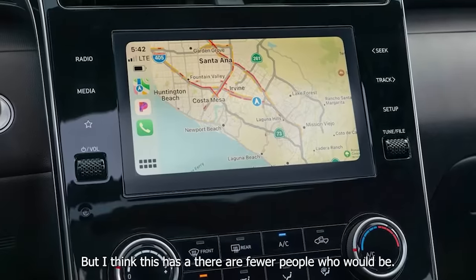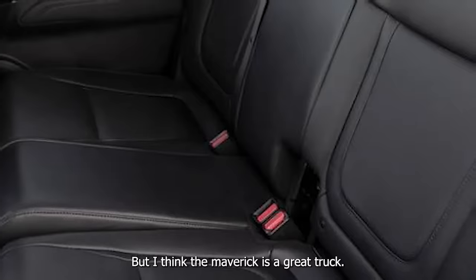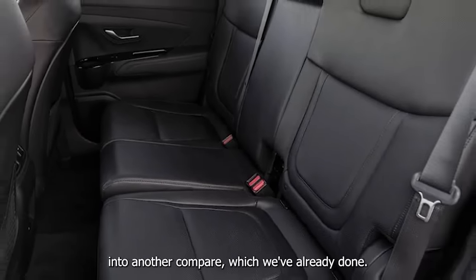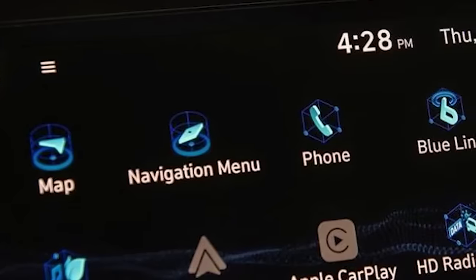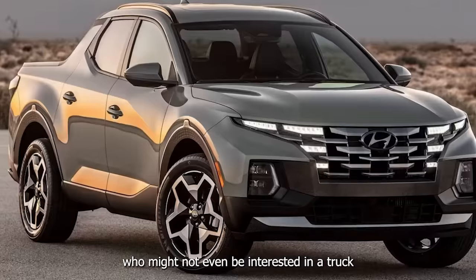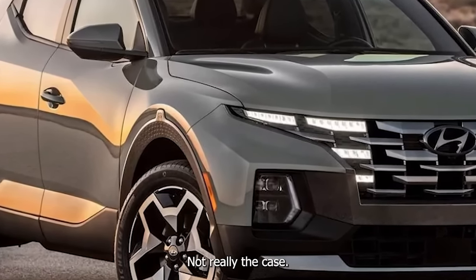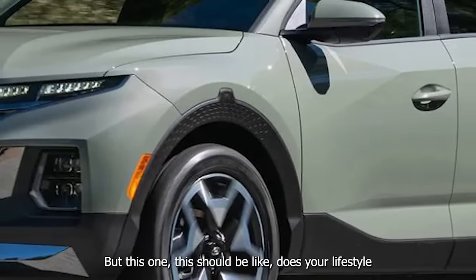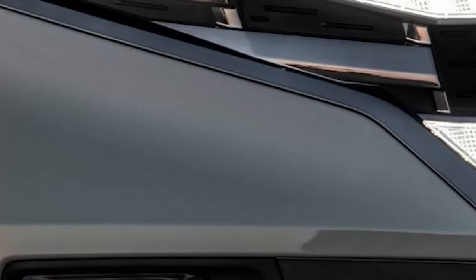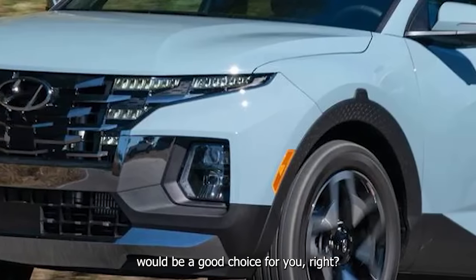Yes. But I think there are fewer people who would be. But I think the Maverick is a great truck. And I know this is practically turning into another compare, which we've already done. Yeah, we have done the trucks, but I recommend the Maverick to people who might not even be interested in a truck just because it's so inexpensive. But here it should be: does your lifestyle fit A, B, C, and D? Okay, then I guess a Santa Cruz would be a good choice for you.